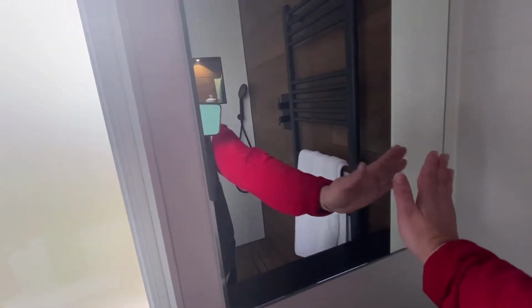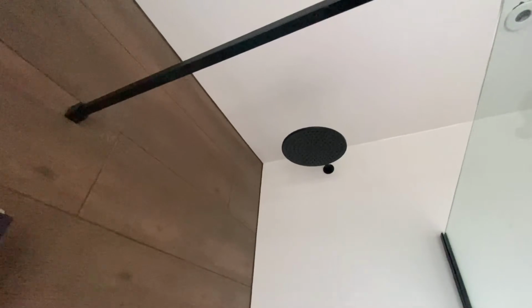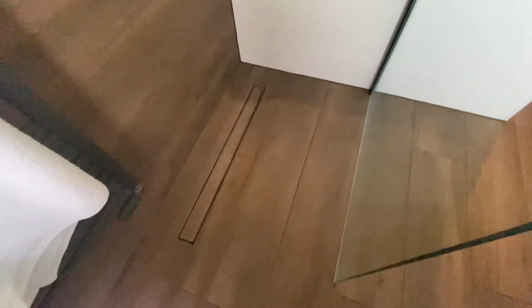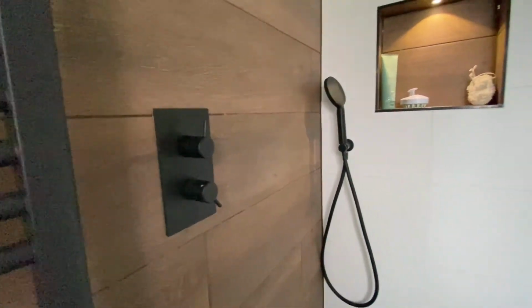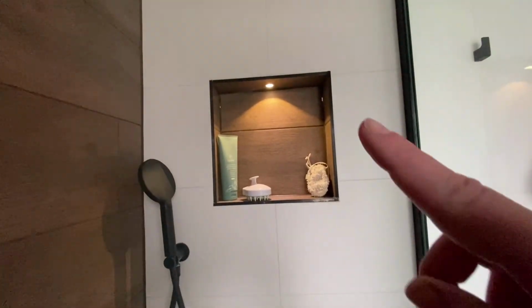Got another little gadget gizmo here. Just wave your hand. An LED mirror comes on, which is fab. And then we've got a wonderful rain shower, wet room, walk in. Just walk on in. Handheld shower, controls, and yeah, that's pretty much it. And obviously, as I said, the underfloor heating just adds an extra touch of luxury. Oh, that little light comes on when you walk in as well.